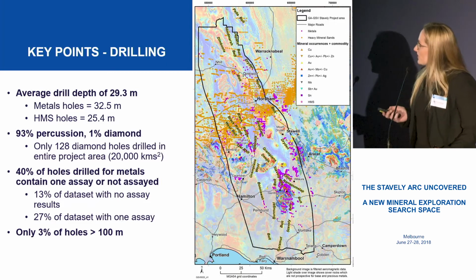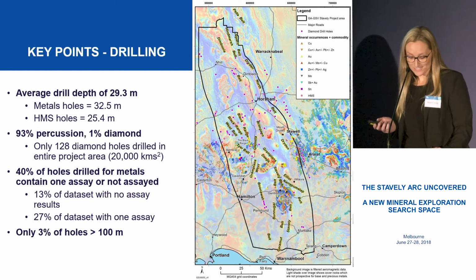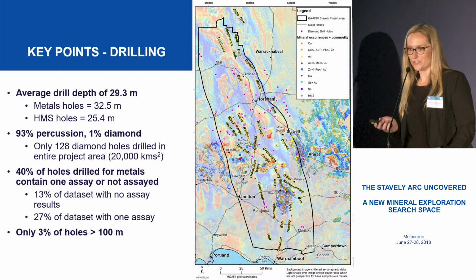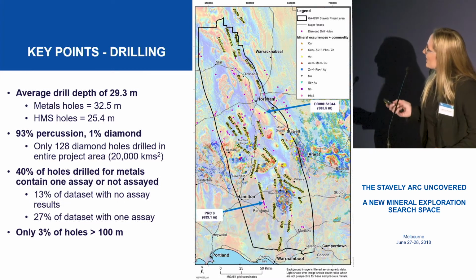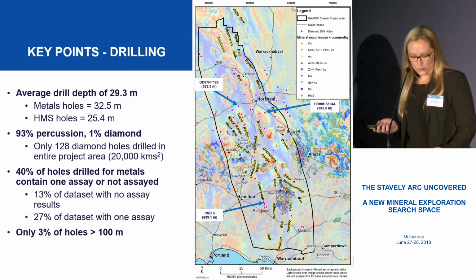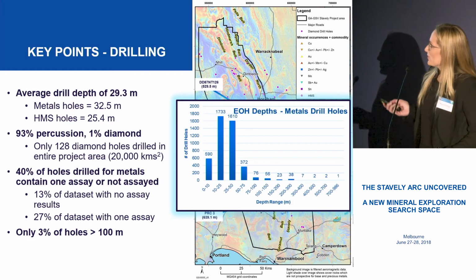So if we have a look at the diamond drilling, you can see it's quite sparse. It's only 1% of the data set. And there's only 3 holes that have gone beyond 500 metres there. PRC3 in the south will be on display at the core shed tomorrow. And if we have a look at this histogram, you can see the majority of those drill holes terminating at depths between 10 and 50 metres.